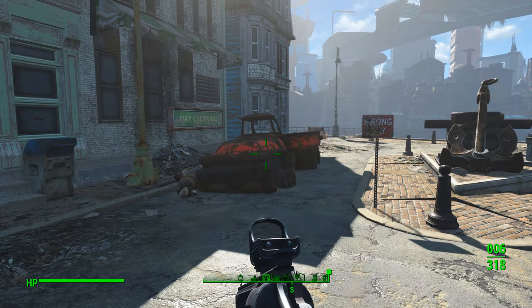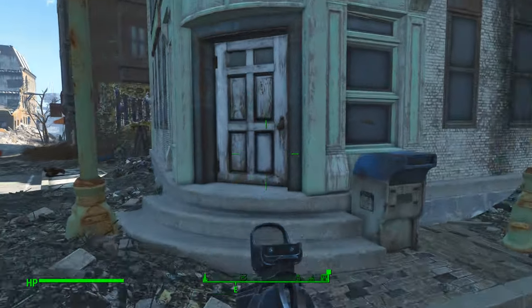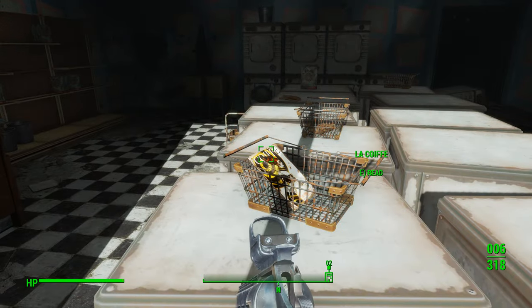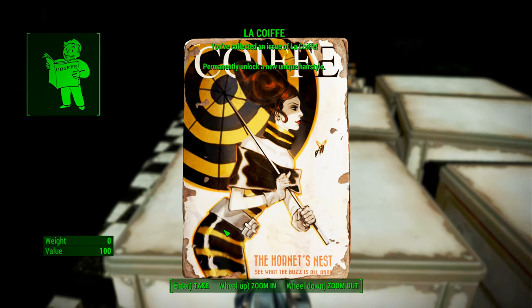Big red car out here. Looks like some dead raiders. Head inside. And it's going to be right at the front door. Right in this little shopping basket. Boom. Nice. Your next Coiffe magazine.